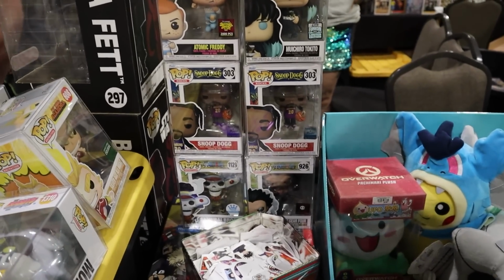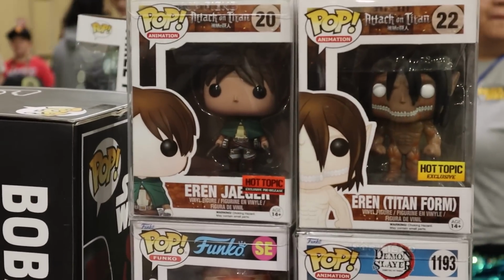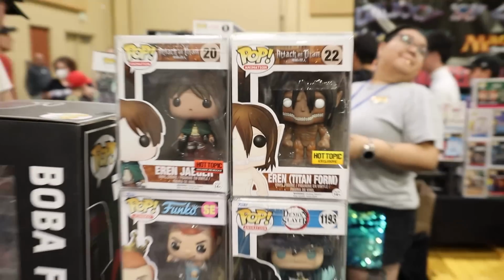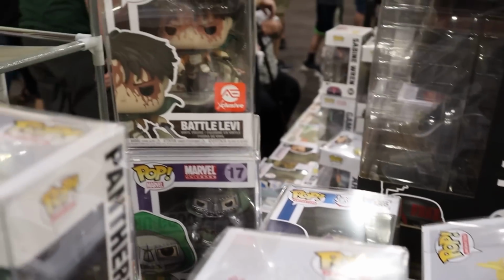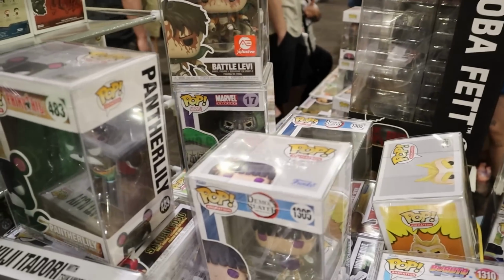And then I came back around, guys, to this corner, and I am noticing a couple of pretty good pops. You got the Snoop Dogg pops, Freddy Funko as the Astro Boy Freddy, and we also have Eren Jaeger and also Eren Titan form. Some pretty good anime grails. Oh, and looks like we also have an original Doctor Doom as well. That's one that you actually don't see very often. I love it. I love the original Marvel stuff.